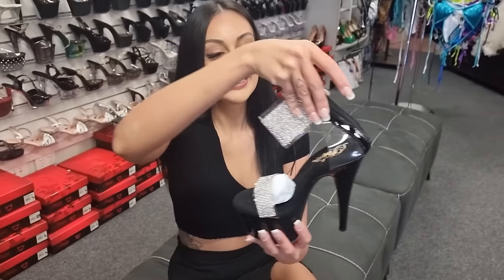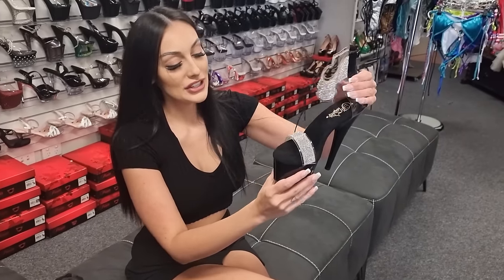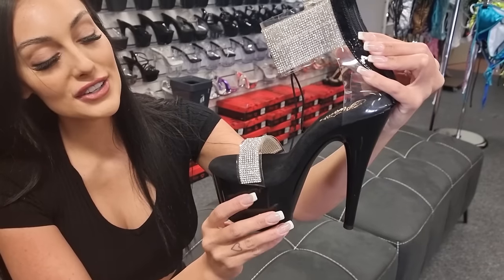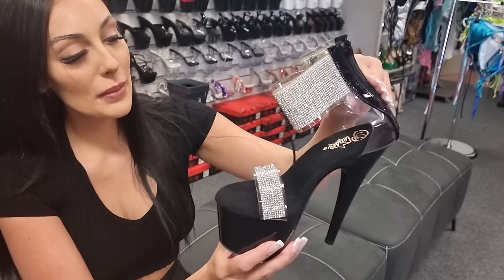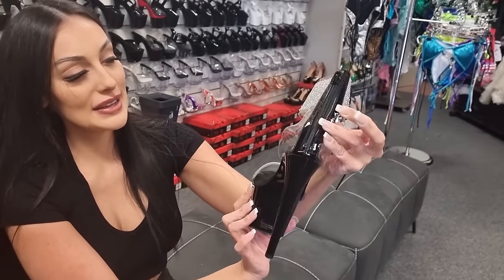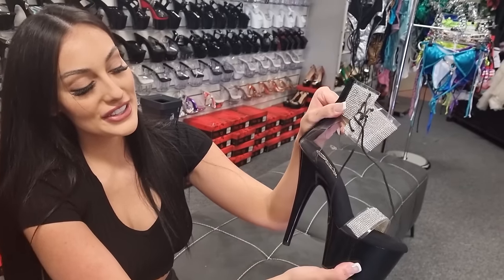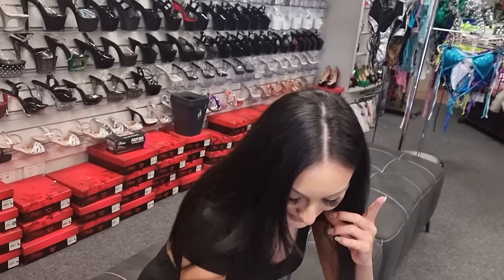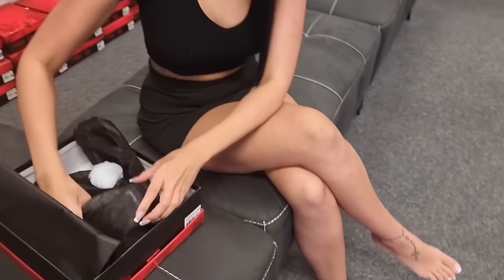Oh wow. Okay. So we have the shiny black platform. We have the rhinestones over the top and a rhinestone collar, which has a zip and a tie on the side. I'm super excited to try these out. I think these would go well with my outfit as well.